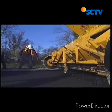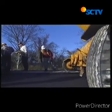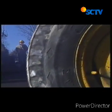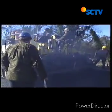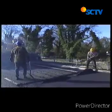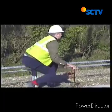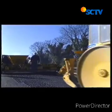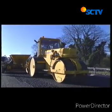A final coating of stone chips is laid over the soft blacktop. This will give the road a good non-skid surface. Temperatures are checked once more before the rollers come in for a final run. Very soon the road will be ready for its first cars.